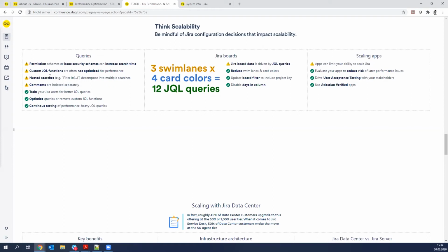So what can you do about queries? Actually train your Jira users for better JQL queries. Give them ideas or advanced information on how to improve JQL queries. For example, inside of your agile boards, use project is or project in, so that you're not searching every project, but just focusing on the projects inside of your sprints or Kanban boards that you really need to use, right?